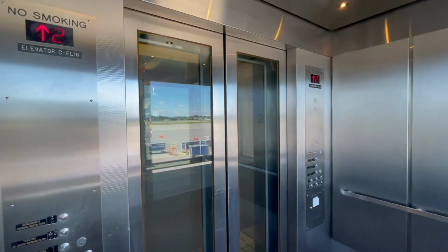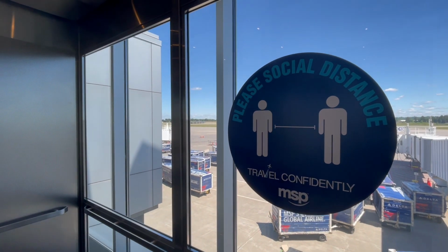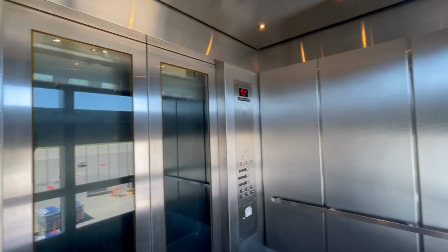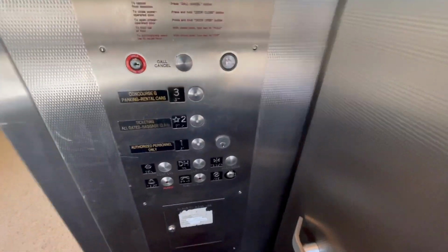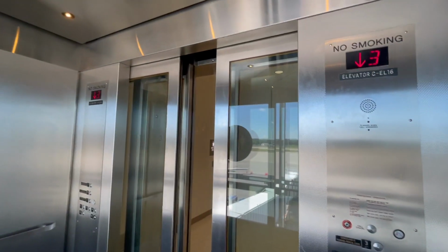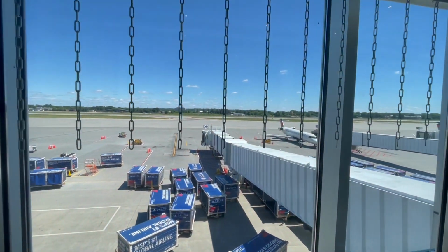See how this motor is. Other one actually is a better motor. Let's go one more spin. Actually, like the other one better. Super, super cool view though.